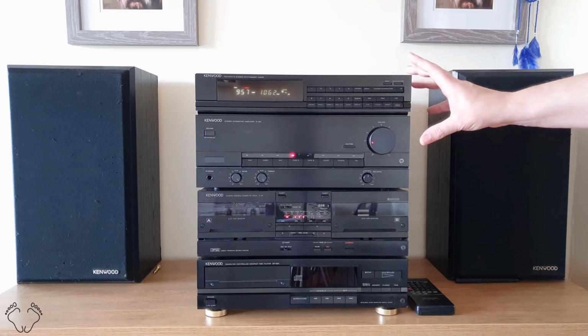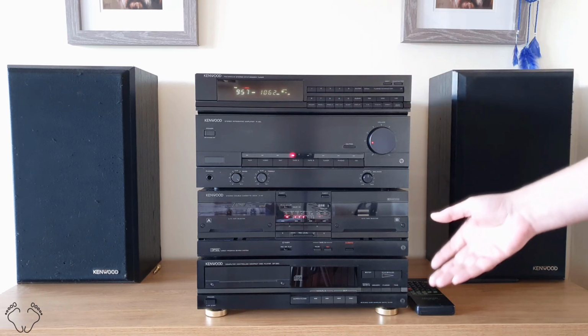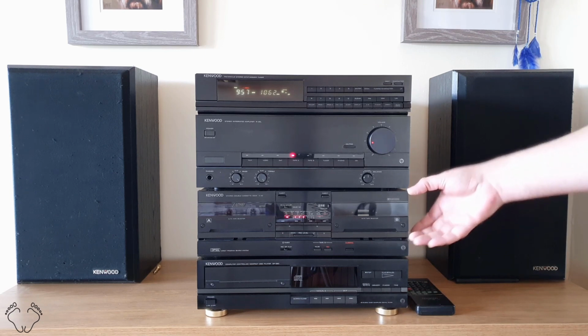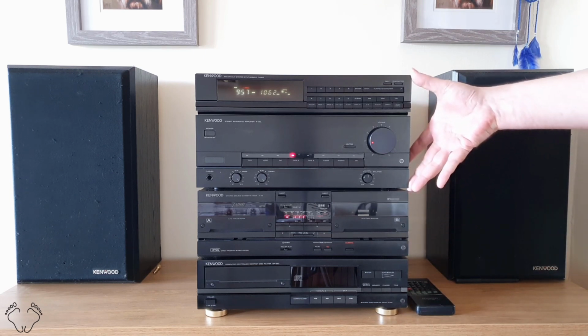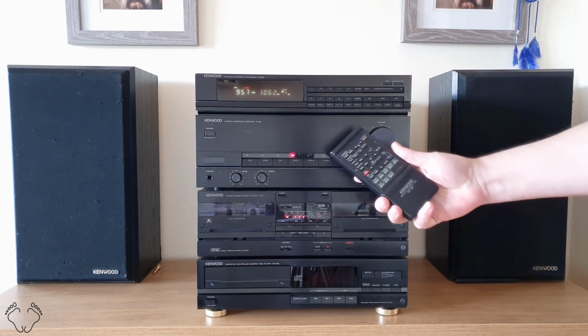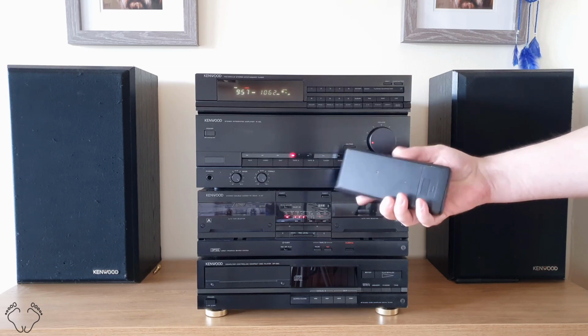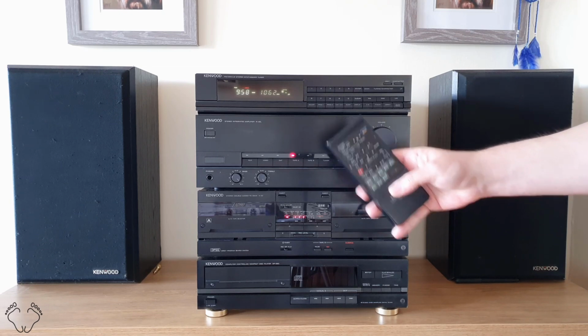So this is a stack unit, so there's three separate parts. We have a CD player, the tape deck, and then the amplifier and receiver for the radio is all in one here at the top. Still have the original remote for it too, which never gets used, but it's nice to have it anyway.